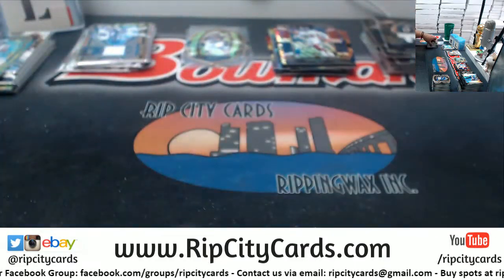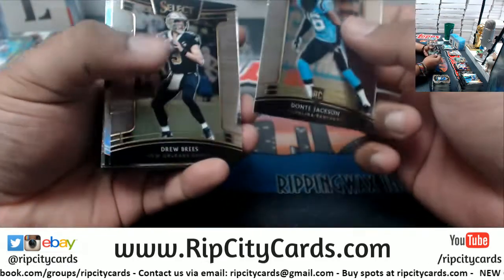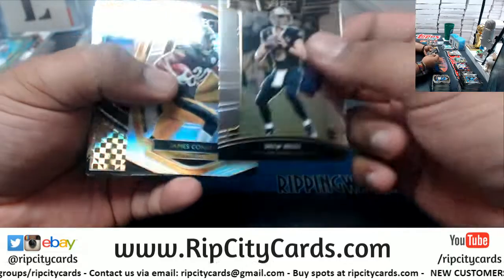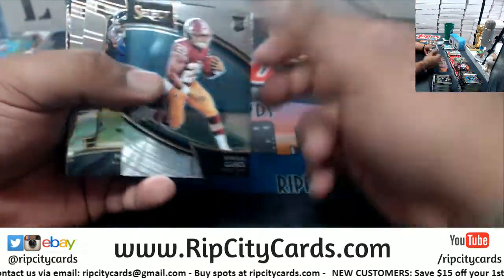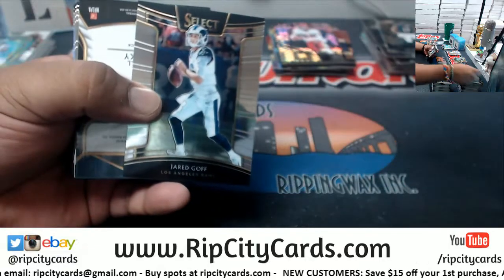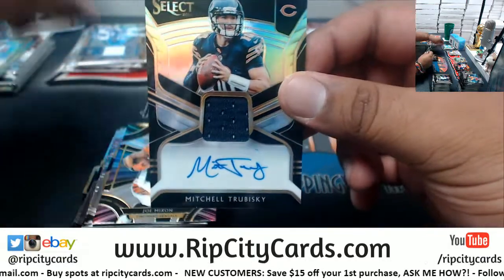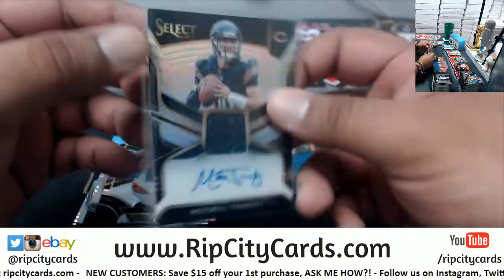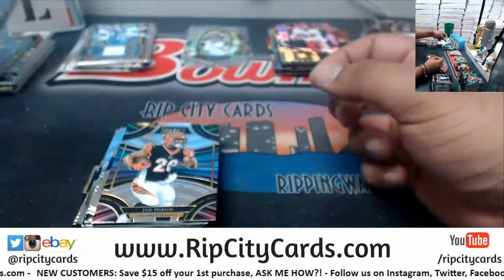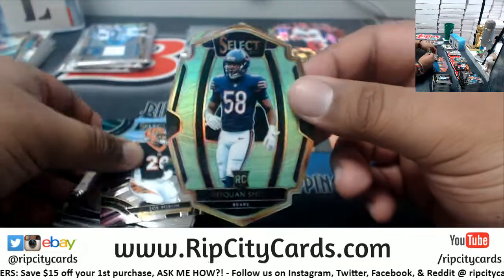All right, let's see if I can amaze one of y'all with this last box here. Good luck, everyone, especially those without a hit. Dante Hall for the Chiefs, the X Factor to 75. To 15, Mitchell Trubisky for the Bears. Patch autograph to 15. Very nice. Got a die cut down there.